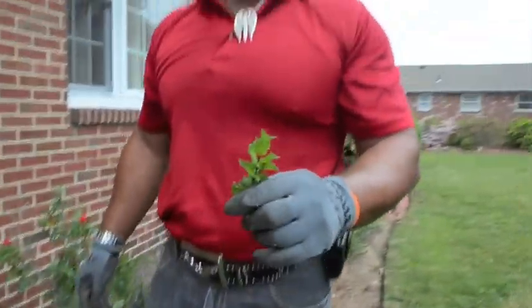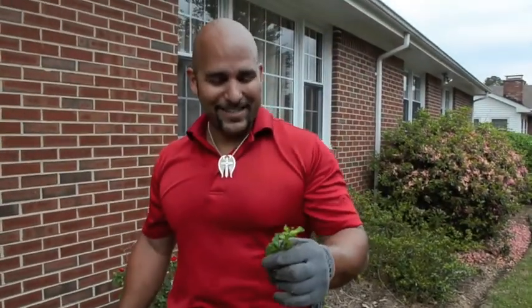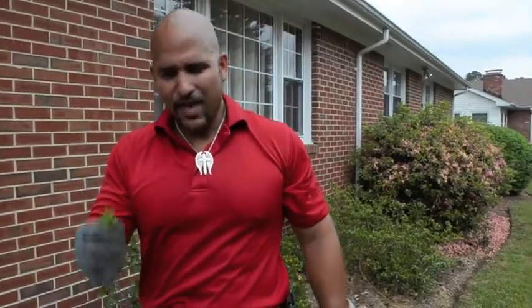Fresh peppermint plant in here, right out of the garden. Fresh peppermint is good. You can make peppermint tea with it, and of course, mojitos with your nice Cuban rum drinks. Absolutely fantastic.